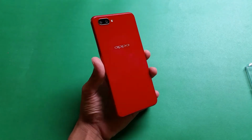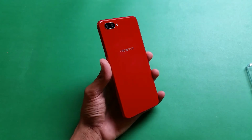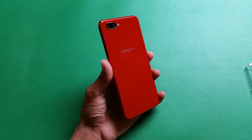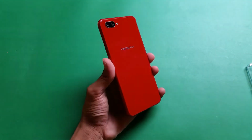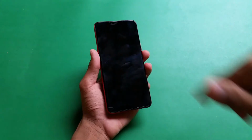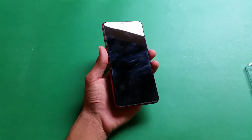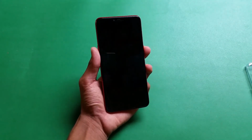One word I have to say: it is so beautiful and premium, but it is not solid, because this phone is made up of a full plastic body, and it is a very bad thing for this phone. If the phone is dropped, it is damaged on the back, and the front display is made of Gorilla Glass 4. I don't remember the exact number.